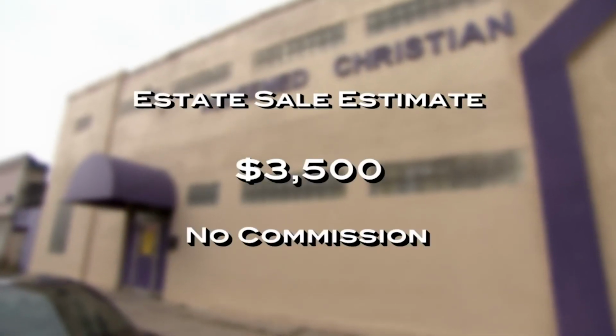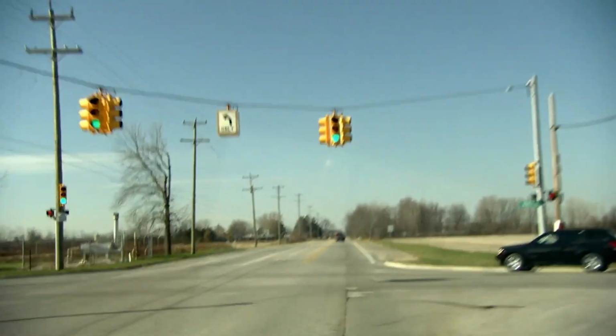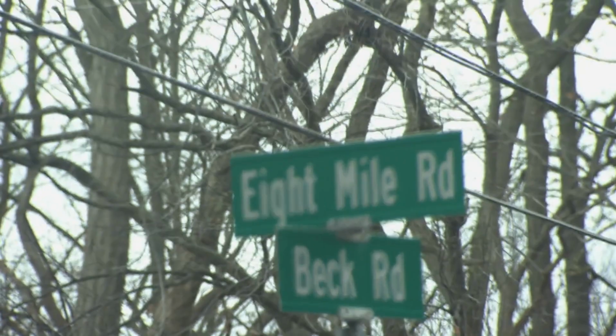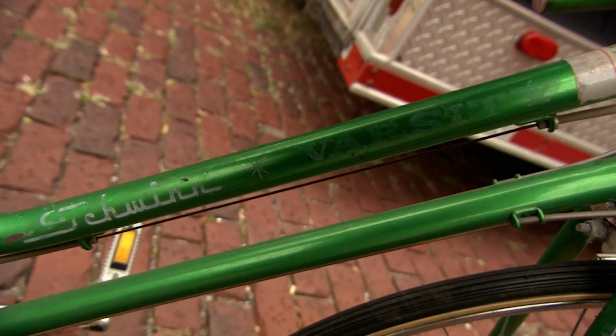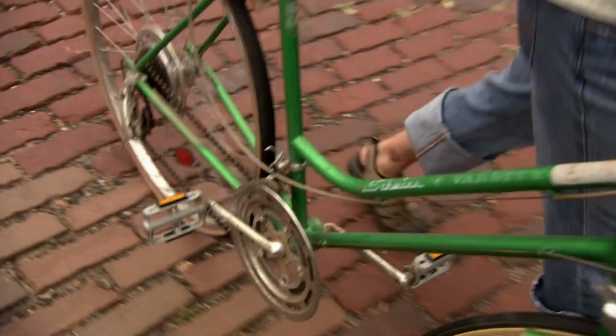But before Cari gets started on the sale, she wants to purchase one treasure for herself. She's going to meet with someone who has something she's been hunting for years. Cari had a Schwinn bicycle as a kid and has been wanting to get her hands on one forever.